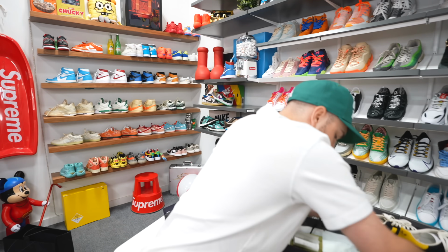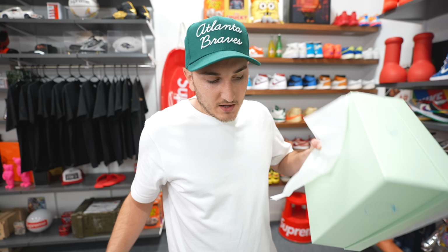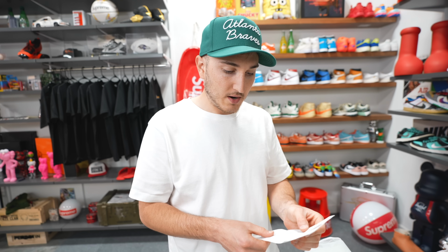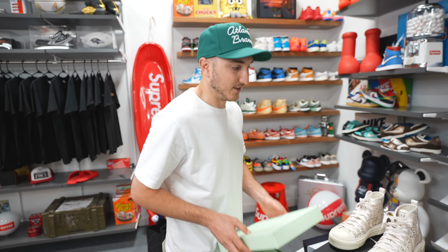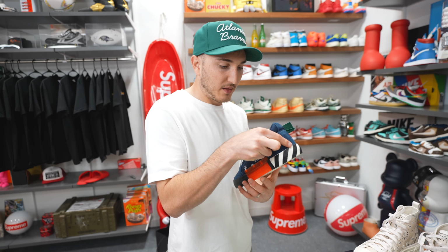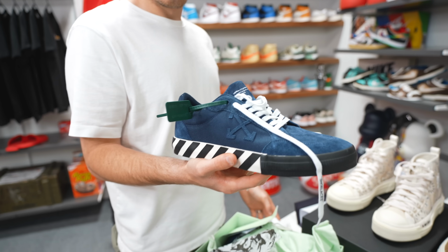Now, last one up is the budget designer sneaker, which would cost you about the same price as probably a Panda Dunk at a sneaker store right now. And the reason why, I mean, these are older. These came out a while ago. This style is kind of out. $217 after tax. We've been showing these as designer shoes for like 5 years. These are a pair of Off-White, I don't even know the name, the low vulcanized, in a nice blue suede color. Pretty cool color.